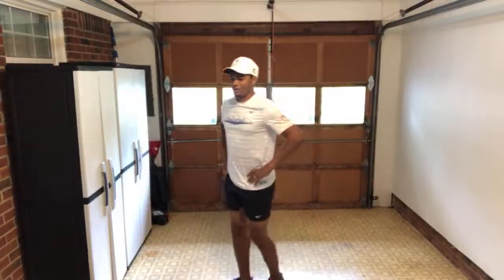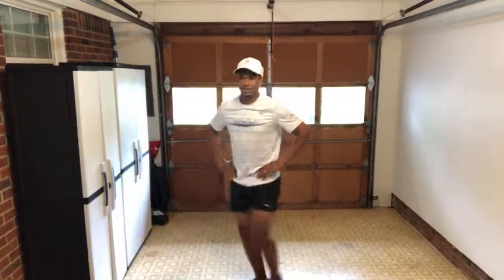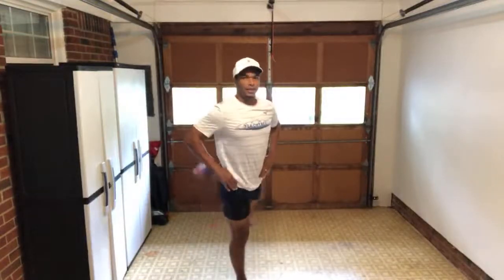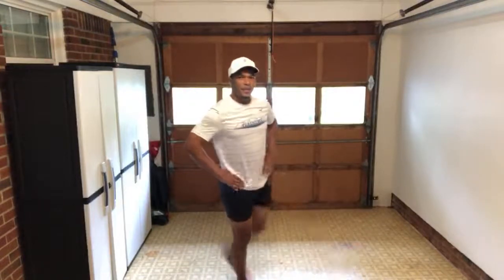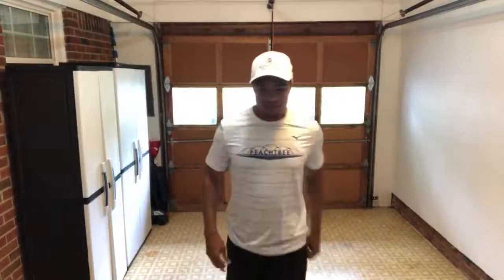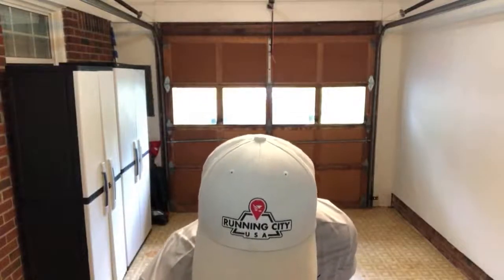Now let's go with the left leg. Hip swings. Actually, it looks like this. Get it nice and loose with the hip swings. All right, I think we're good to go. Let's go ahead. I'm gonna get my timer ready. Let's go ahead and get into the workout.